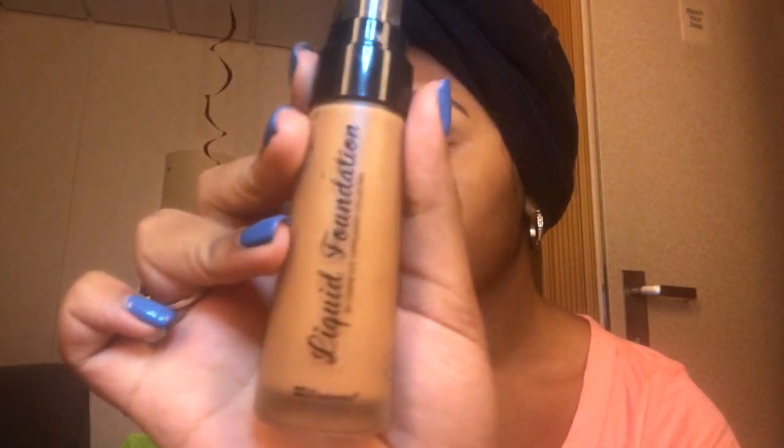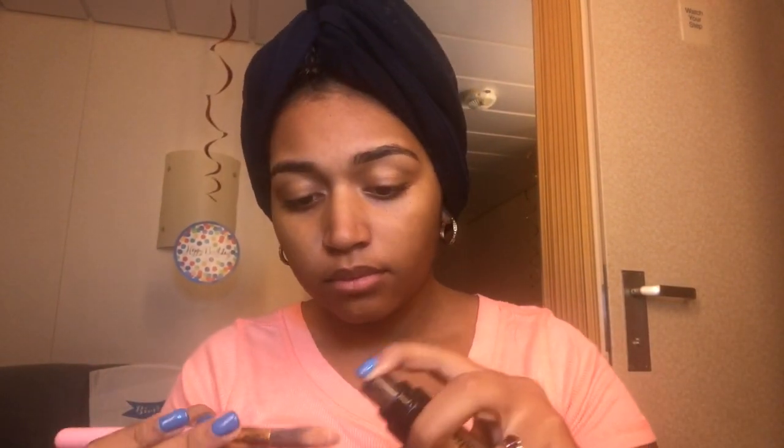I'm trying to find out what color this is. I don't see where it says. Let me see. I don't know, but this is what it looks like. This one's darker than what I usually use because right now I'm dark. I'm on vacation, I'm getting a suntan.